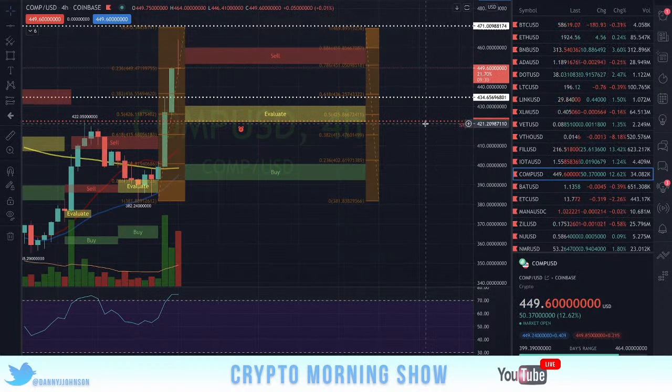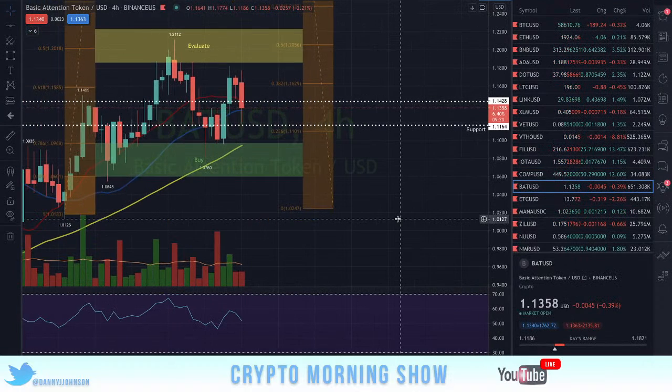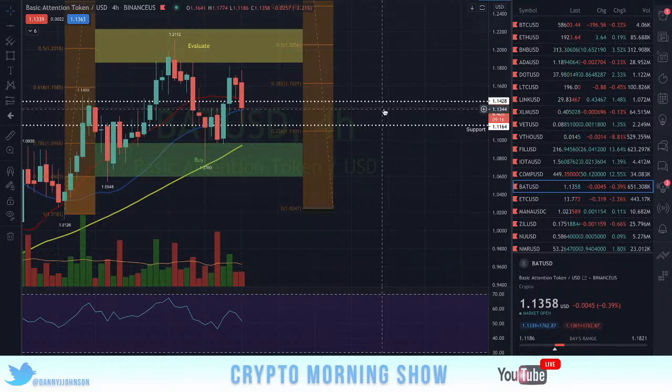And I would put, if you're trailing this one with a stop, you can put it below this 50 fib here, Fibonacci. Let's move on to BAT. I need your attention, coin. Support 1.1164. Resistance 1.428 as we sit right between the 12 and the 26. Trying to get above there, maintain that support.